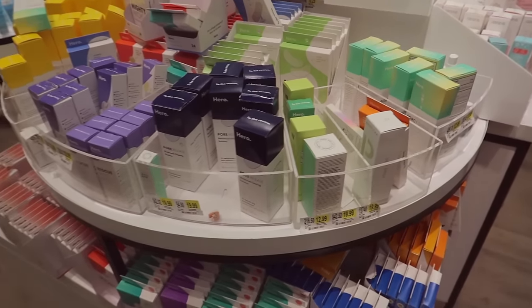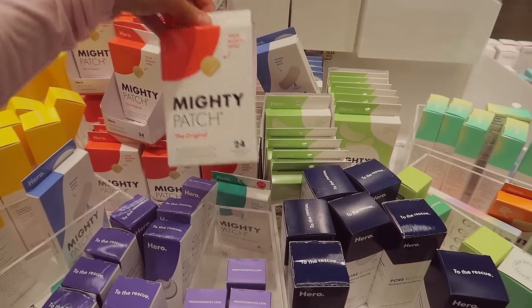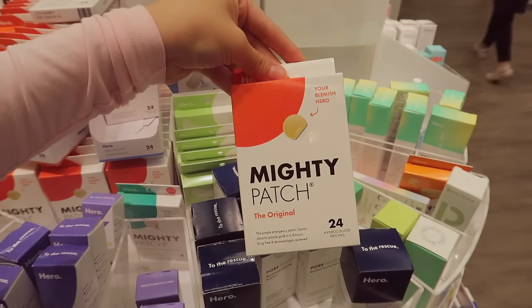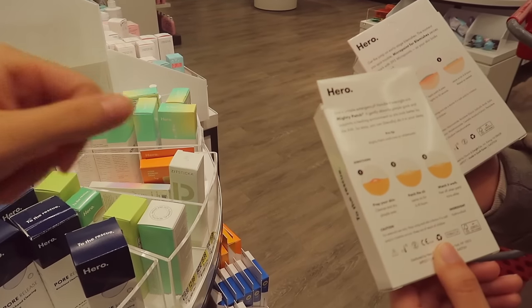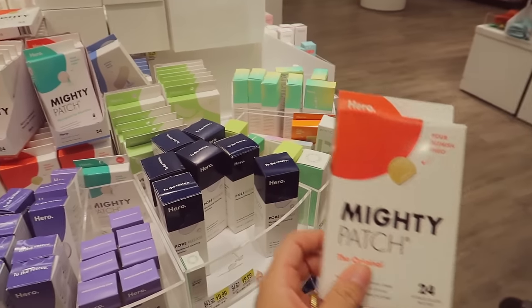All right, which pimple patches are the best? What do you think? Do you think these ones? Or what is the difference between these and this one? For blemishes. This one says for... It says blemishes, no? I guess this one's for the early stage. This one's for when it's already out. Well, we're gonna get these in the meantime.